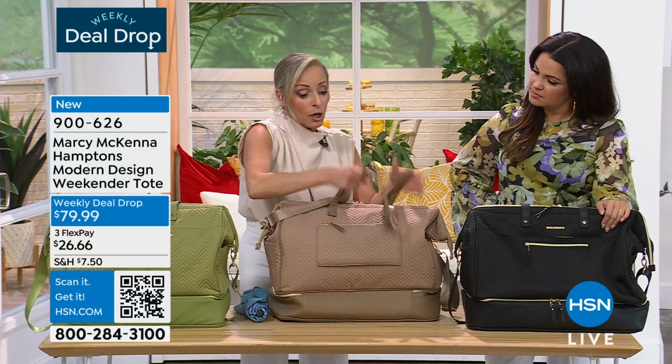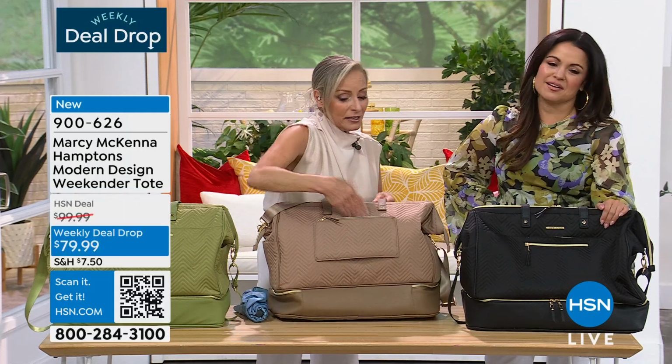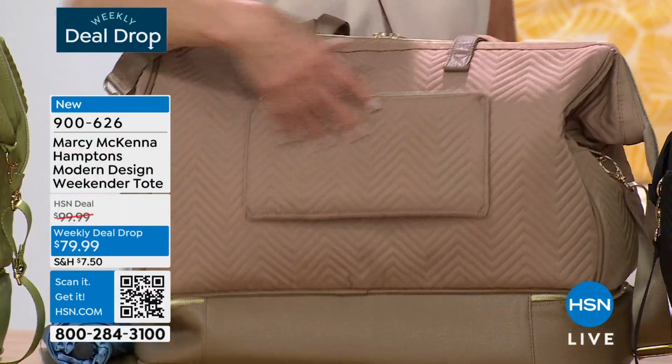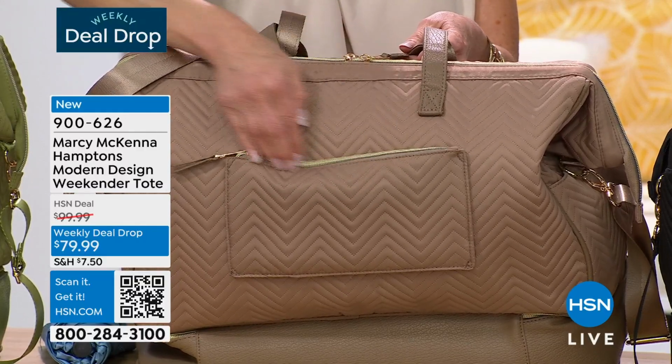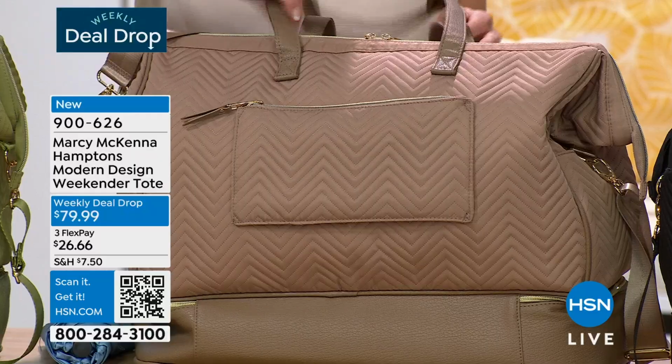And then on the back, we do have a trolley sleeve, for your luggage handle there. And then you've got another zipper pocket built into that trolley sleeve. So lots of options just on the outside.